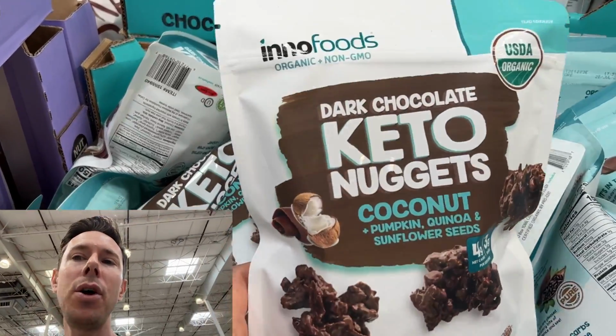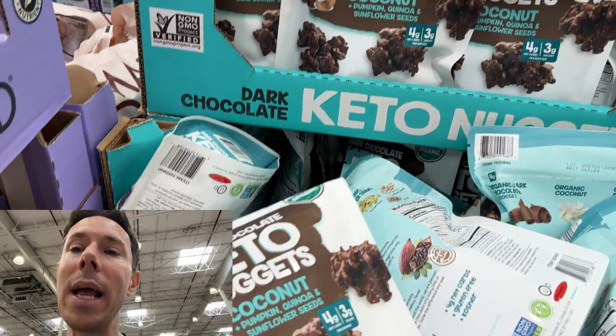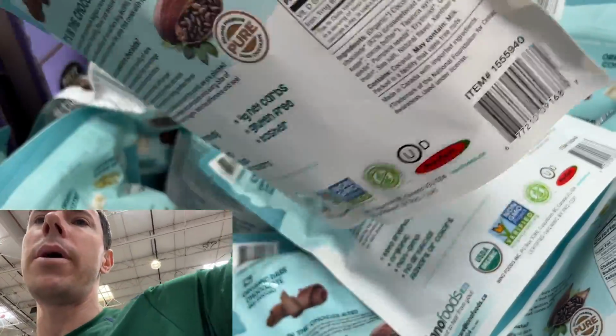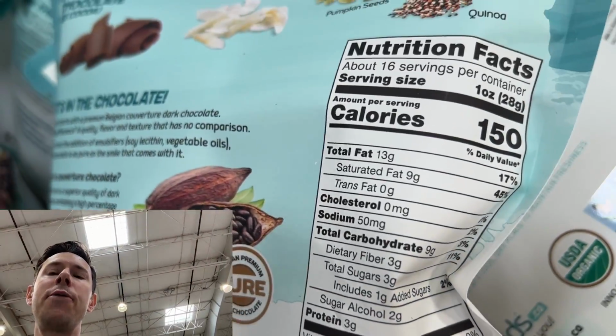An oldie but a goodie. Dark chocolate keto nuggets, organic, on sale. A pound bag for $7.59. This is such a great sweet treat because look at the amount of added sugar here. If I can straighten this bag up, there we go. We're talking only 1 gram of added sugar for an ounce.